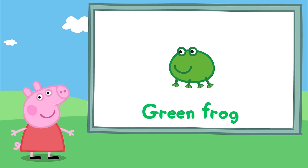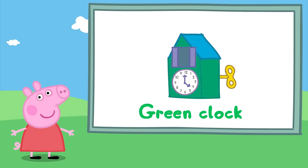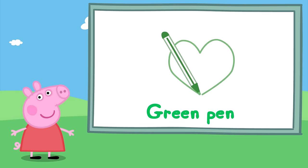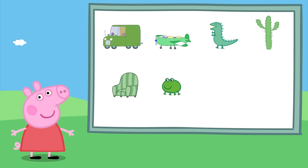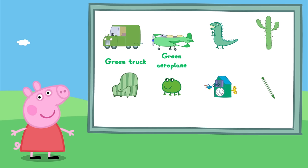It's a green frog. Ribbit, ribbit. Look, a green clock. Tick tock. A green pen. Peppa loves to use pens to draw. So many green things. Can Peppa remember them all? Peppa. There's a green truck, a green aeroplane.